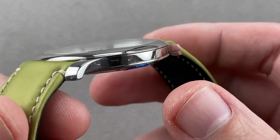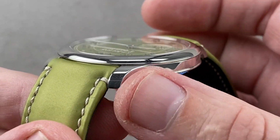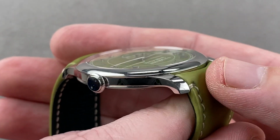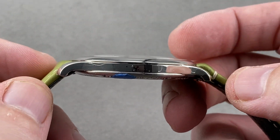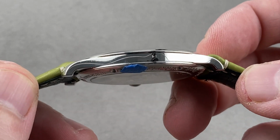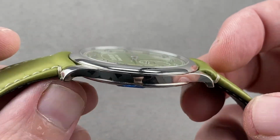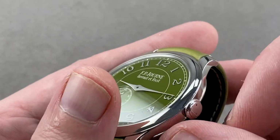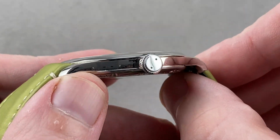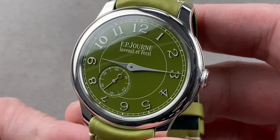The case likewise is standard FP Journe. We have a little bit of an overlapping lip to the bezel and the case band that defines the mid case. Everything's in high polish. The lugs are relatively sharply downturned, almost 90 degrees from the horizontal sweep of the case band, and you can see that the watch features a little bit of a domed bezel and caseback profile, so it actually sits lower than its 8.3mm when it's on the wrist. We have the double dimpled and knurled FP Journe crown, and then a dial unlike any other.